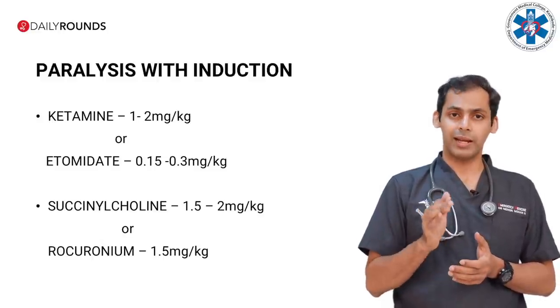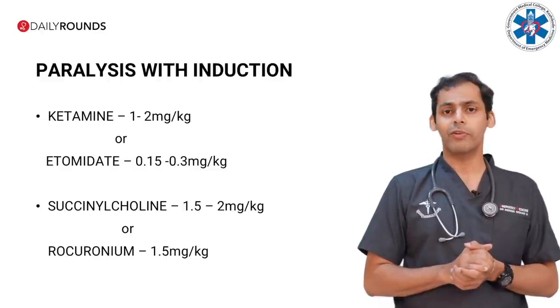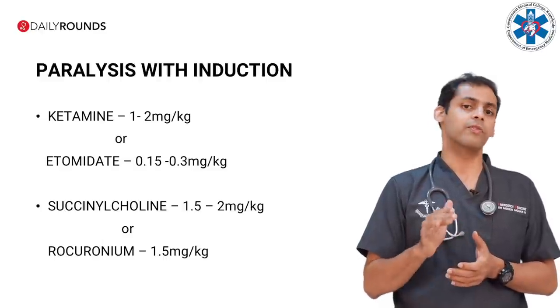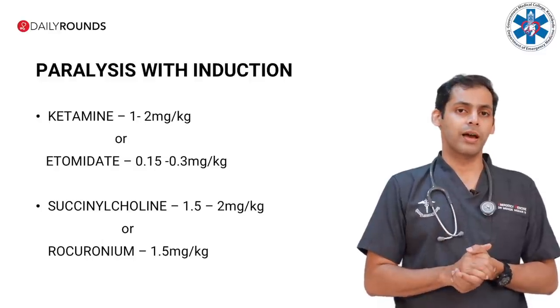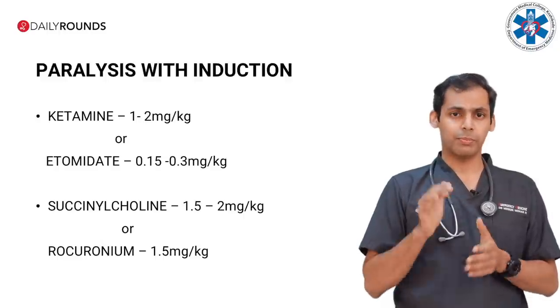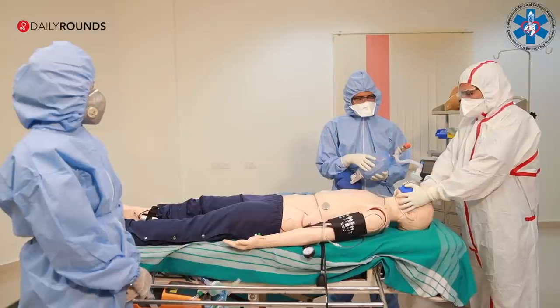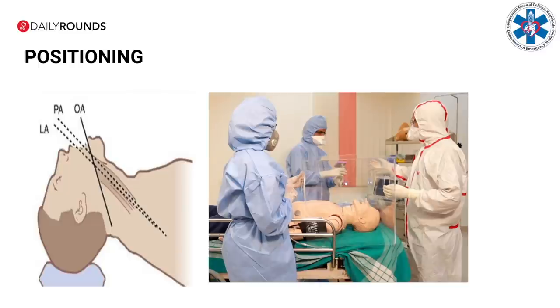Succinylcholine 1.5 to 2 mg per kg or rocuronium 1.5 mg per kg are the preferred paralytic agents. Wait for at least 45 seconds to 1 minute for the paralytic agents to take effect before attempting intubation. Sedation-only intubation or awake fiberoptic intubation should be avoided. Patient may be positioned in the sniffing position after induction and neuromuscular blockade.